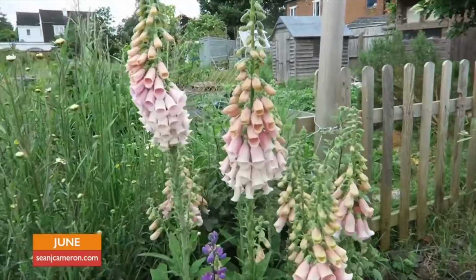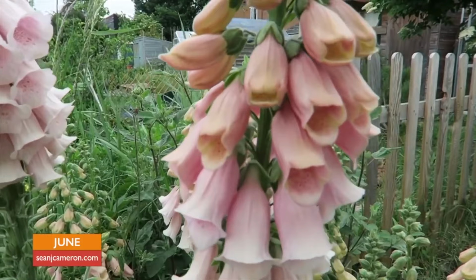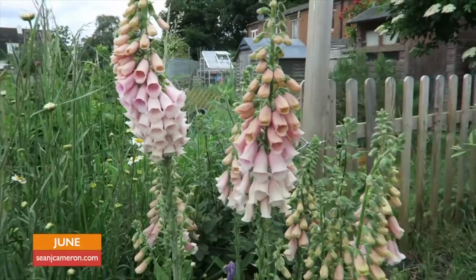Look at the beauty on these foxgloves. They're called Apricot Delight, and I grew them from seed, started about 2 years ago, and this is the first time they've flowered. Absolutely stunning. And as you can see there, the bees are loving them. Foxglove Apricot Delight.